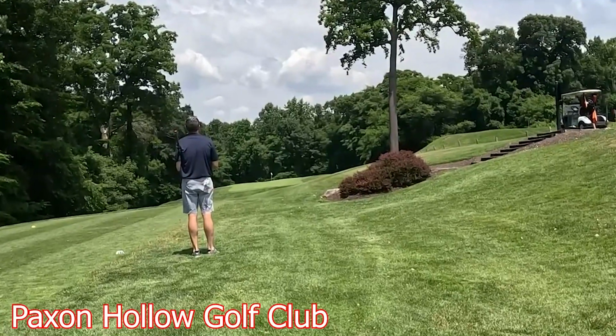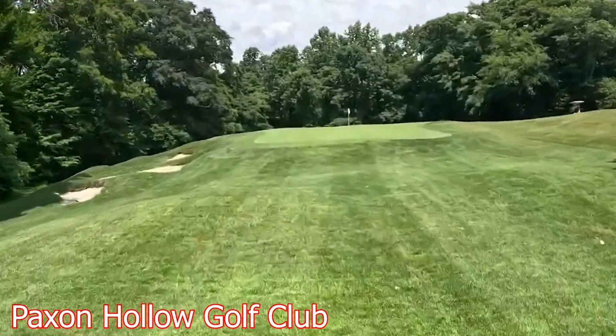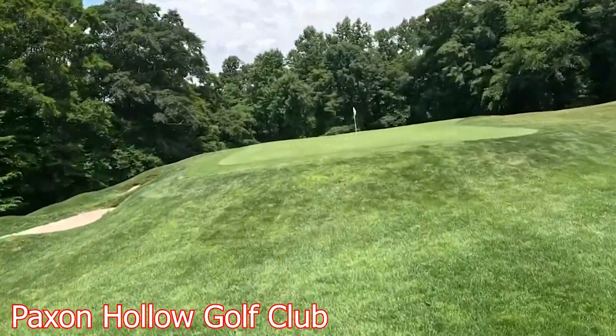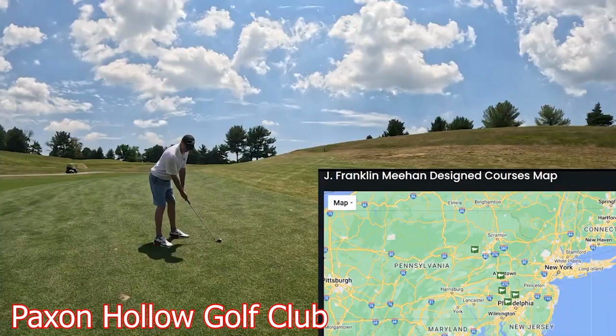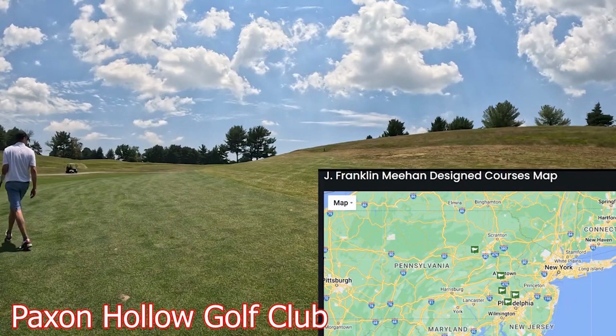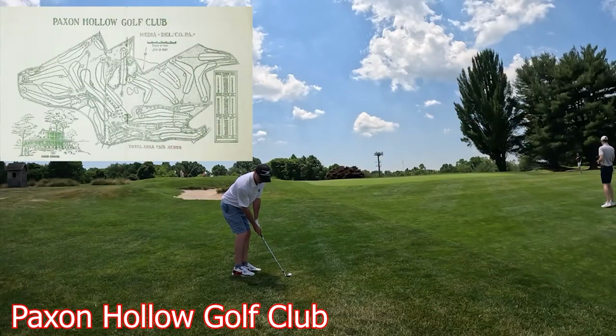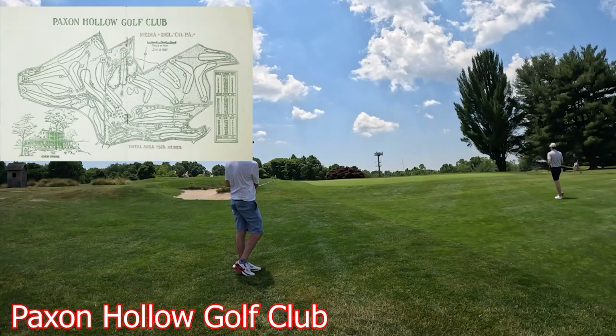Now, the 9-hole golf course was completed in the summer of 1926, being built and designed by J. Franklin Meaden. As you can see on this map, only building 6 courses total, a one and done, and only in the Philadelphia area. Then we saw the final 9 holes, completing a full 18 about a year later.